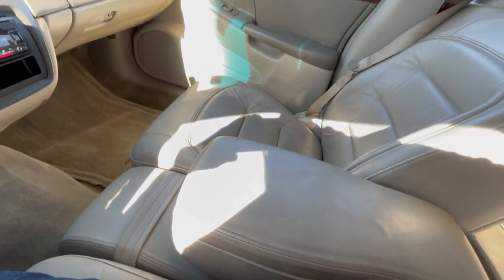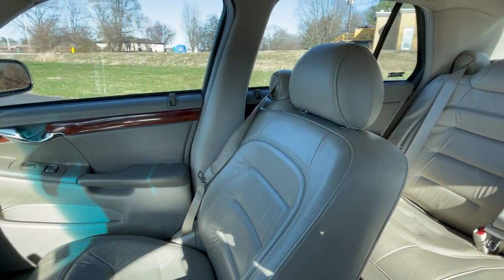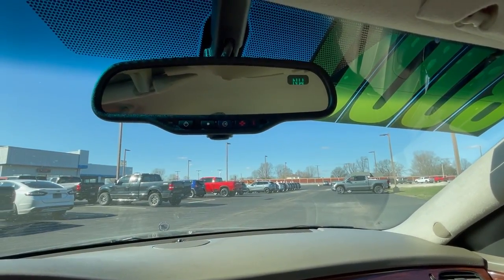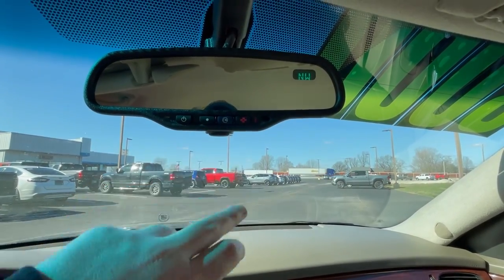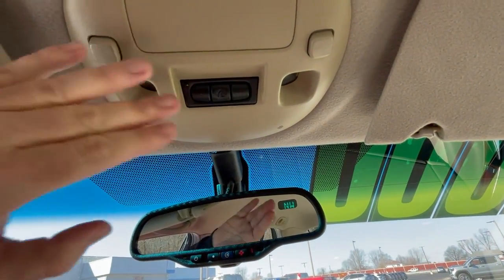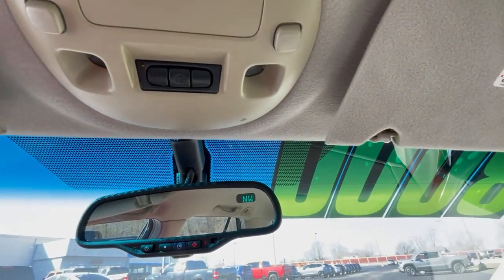Overall, I think the interior of the DeVille is actually a really well thought out vehicle. It's a very comfortable place to be, very quiet. It's a very smooth riding car. And overhead, we do have an automatic dimming rearview mirror. It is OnStar equipped, so we have OnStar capabilities. We have also got SOS. It also features a compass in the display. We do have overhead map lights, however, they are burned out. 3-channel HomeLink universal garage door opener.